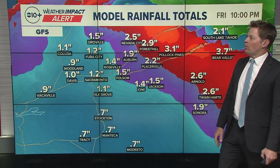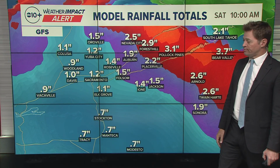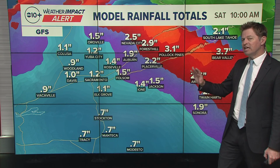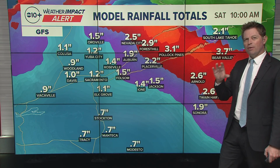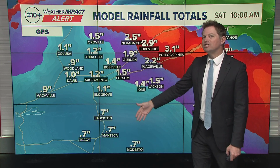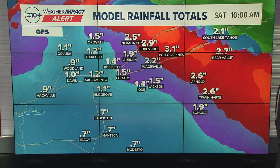Couple different ways to look at what we're forecasting for rain. If we add in Friday with the random showers, that should push us a little bit over an inch. There is potential for anywhere from 1/10 to 1/4 inch with some lingering showers on Friday. So this will bring us to about an inch for Sacramento, a little bit less than that the farther south you go.